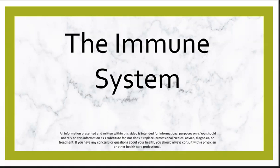Before we talk about nutrition and lifestyle and how it affects the immune system, I would like to briefly explain a little bit on how it works. This way you can understand how everything is impacted.